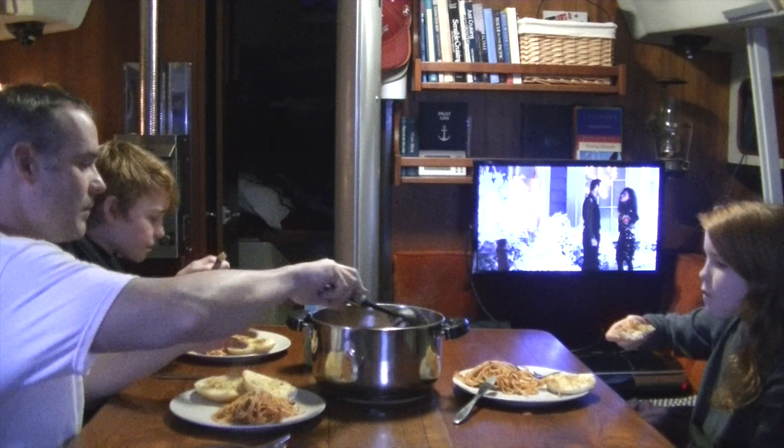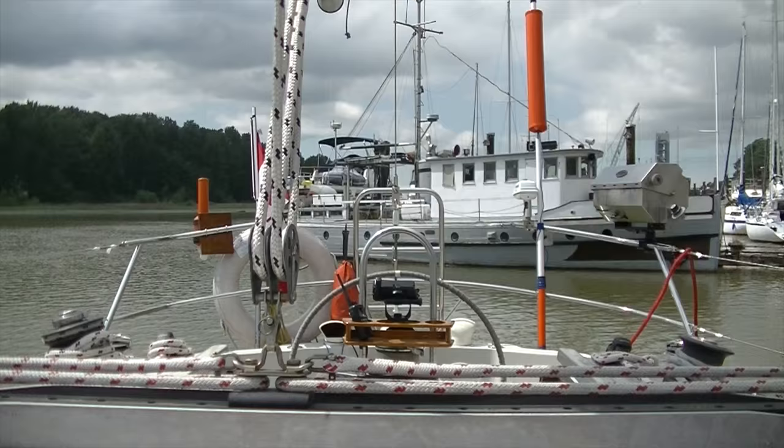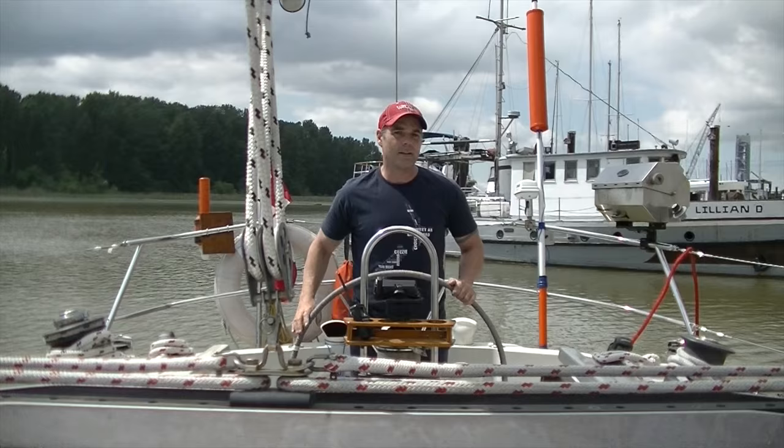And really overall, this boat suits me very well. I can have company over, I can have my kids over, I can cook, and I can manage it well on my own. That's another thing you have to consider with the size of boat you have: can you sail it on your own?